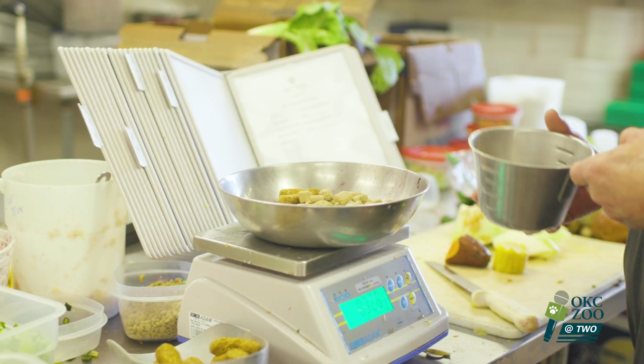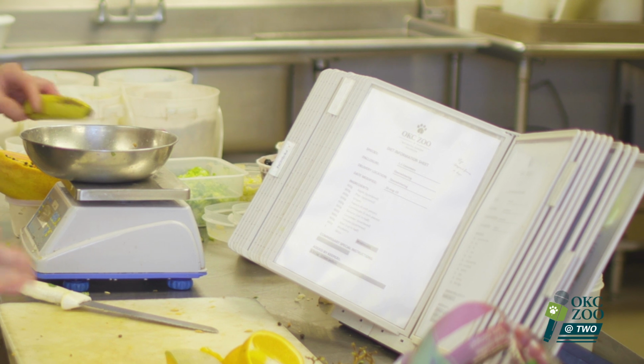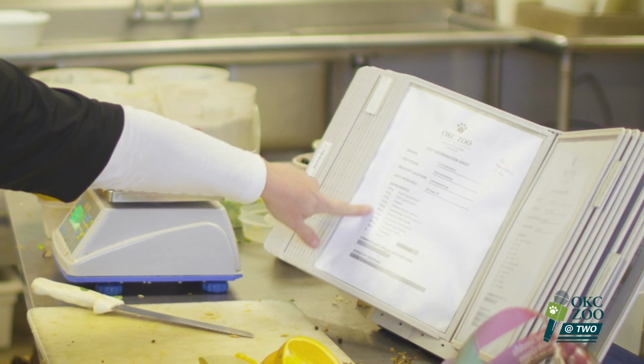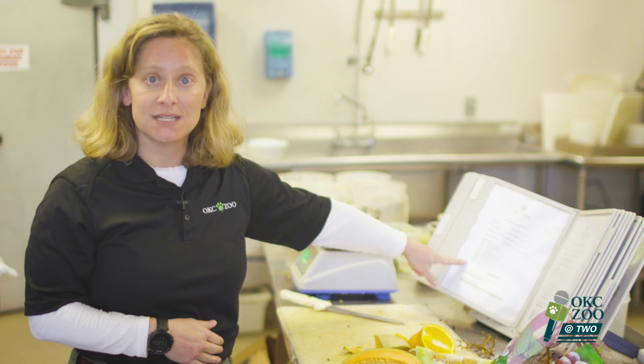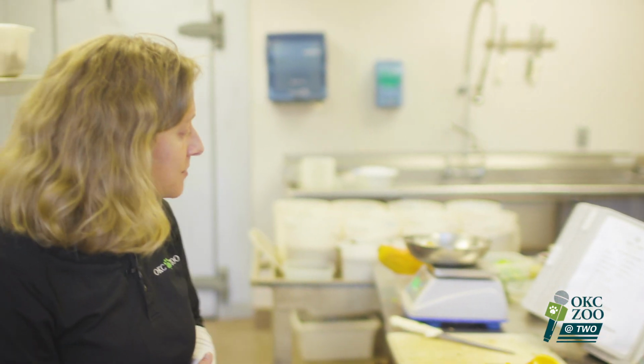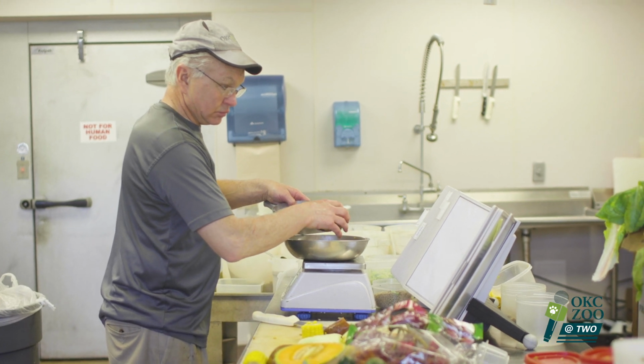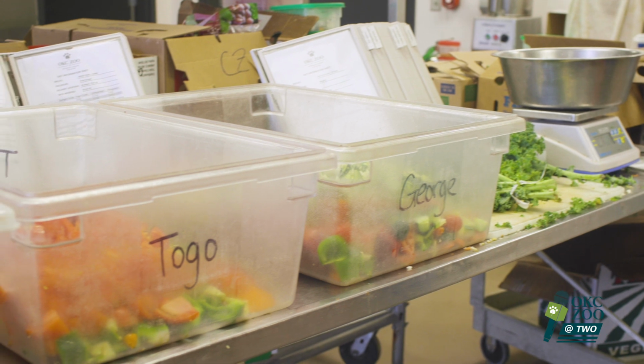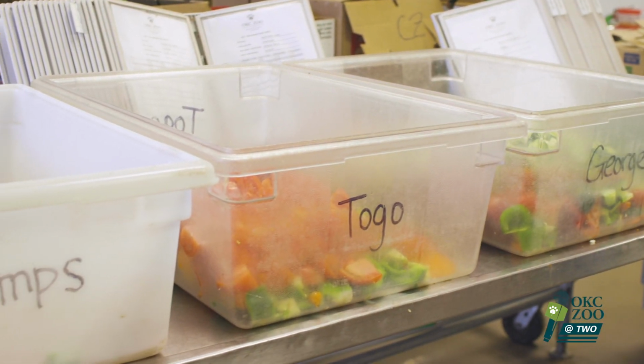So we follow recipe books, just like you might follow a recipe at home. Every single animal has their own set of diet ingredients, with exactly how much they're supposed to get for the day. So our commissary diet prep staff can look at that, they measure out the food specifically to the exact weights, and then each animal gets their specific portioned meal ready to go for the day.